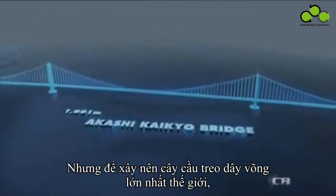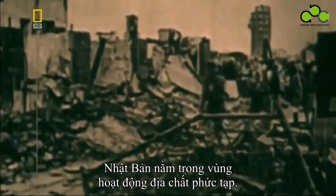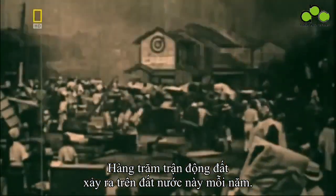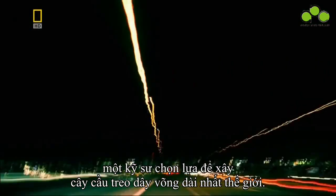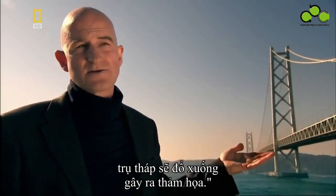But to build the world's biggest suspension bridge, engineers must defeat a force of nature powerful enough to shake the structure's very foundations. Japan is situated in one of the world's most seismically active areas. In 1923, an earthquake devastates Tokyo, killing over 100,000 people. Hundreds of tremors hit the country every year. The unstable ground makes Japan the last place on Earth an engineer would choose to build the world's longest suspension bridge. If the ground beneath a suspension bridge is shaken by an earthquake, we could, in the worst case, for example, get a tower toppling over, obviously a catastrophic event.